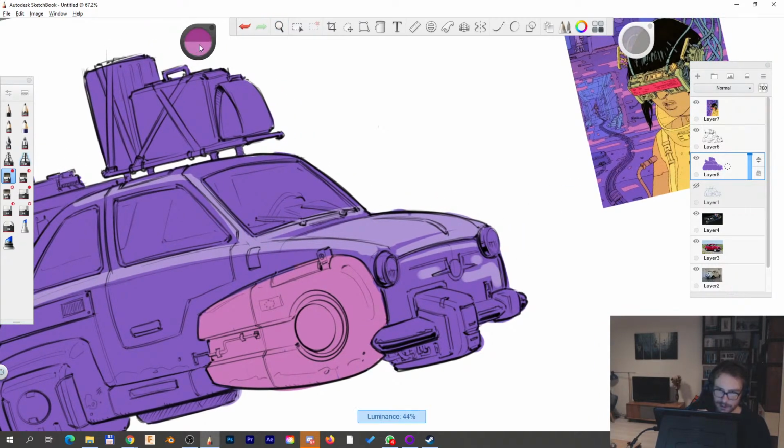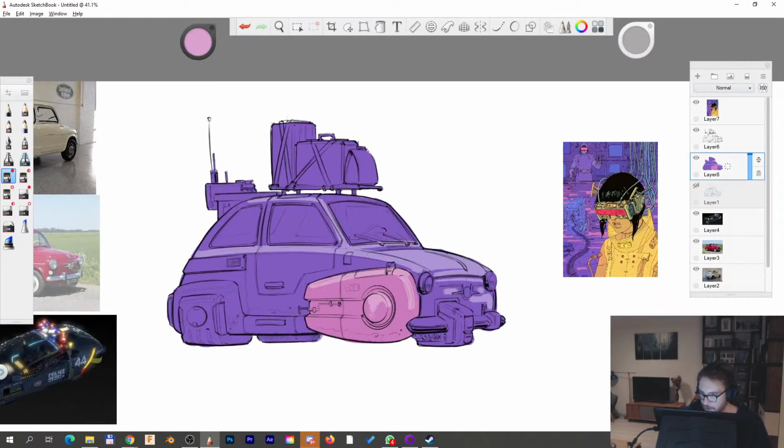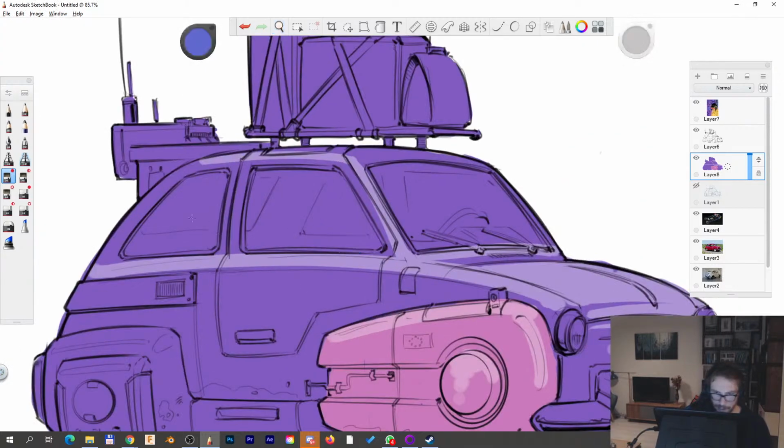So I'm just gonna go a little bit darker now. In the center. Oh, actually, I'm not gonna go dark. I'm gonna go lighter. Just spread a little bit of this fun brightness there. We can do the blue within here, here as well.